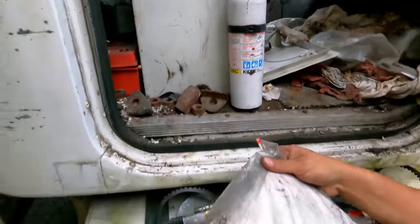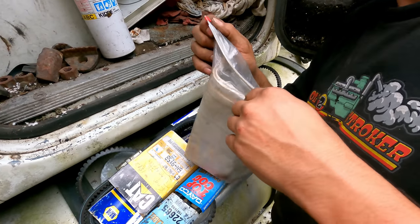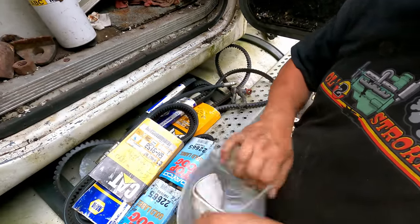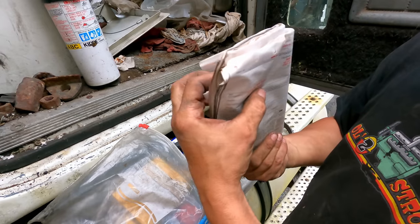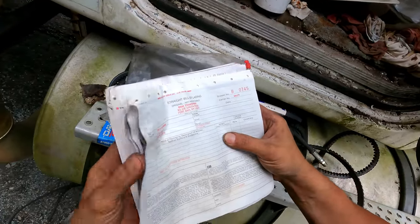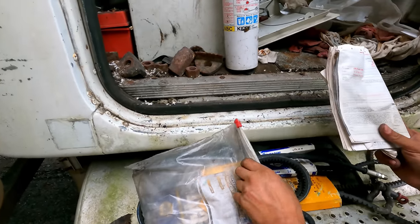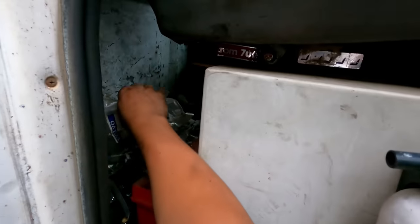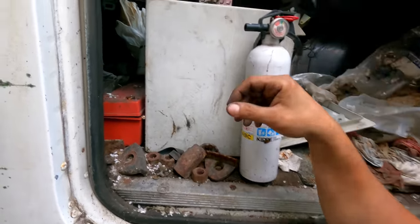What are these? Oh yeah. That's got to be a logbook. Did I just close it? What did we haul today? That looks like a bill of lading. Here's the deal. Oh, Volvo. Volvo parts. Pay extra for those.